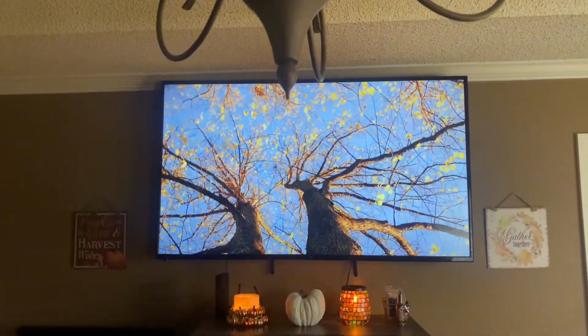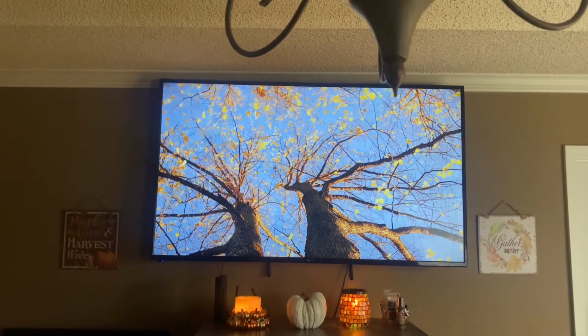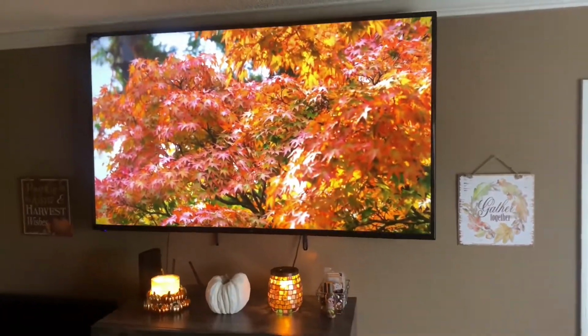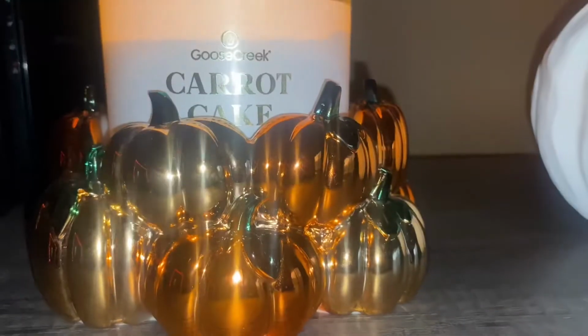And this is what my bedroom looks like. You all know I love my ambiance videos, and so you're gonna see a bunch of those here. And then this is the way those two signs look on the other side of my television. Pumpkin kisses and harvest wishes from previous years.